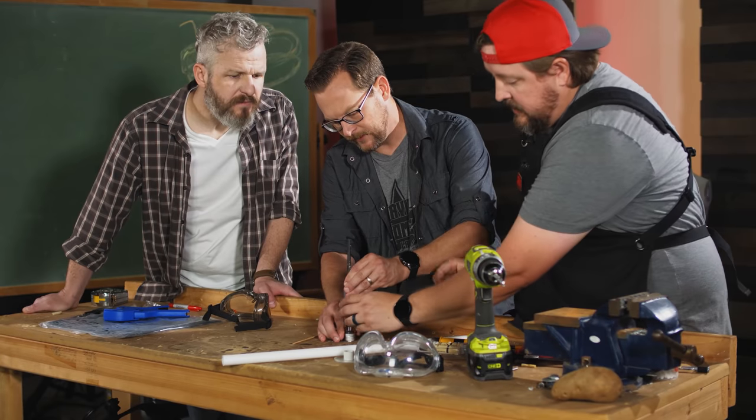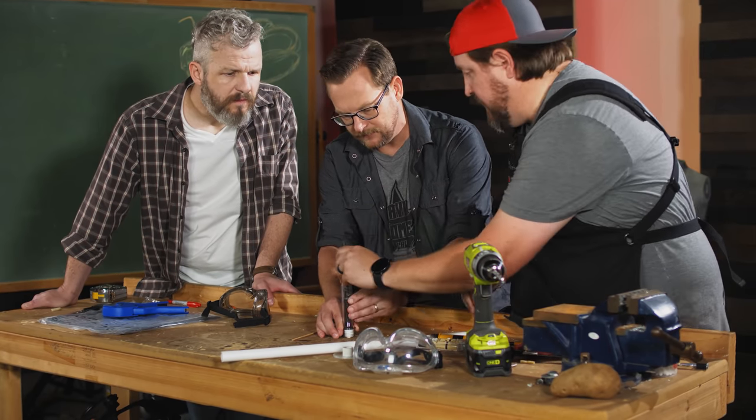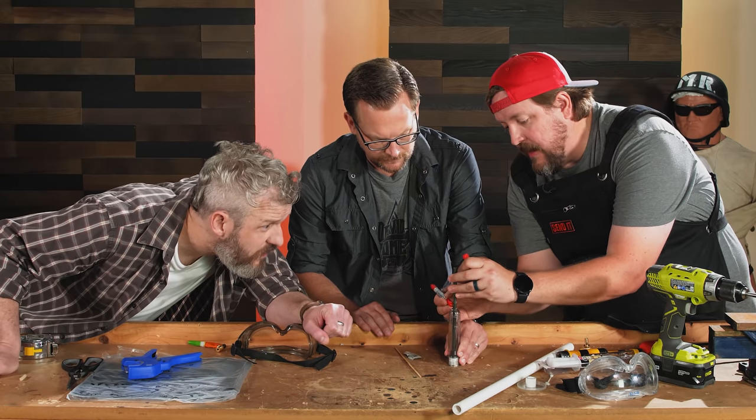At this point, we've got everything lined up. Now push the barrel down against the piston. We want that nice and even. So hand me that marker right quick. We want to just mark where roughly we're gonna apply the epoxy glue.